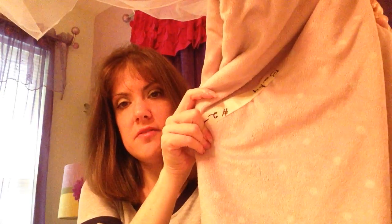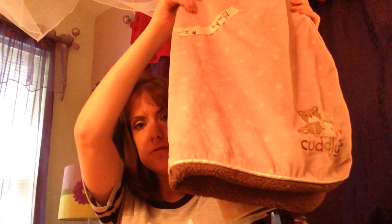And I got two more things from the thrift store. No, three more things. I picked up this blanket for Winnie, because it is going to be getting cold, and I need to get rid of some of her old ones. And it has this nice material. She loves this material. And it just says cuddly. I thought that was cute. And this was $5. So I got that for Winnie.